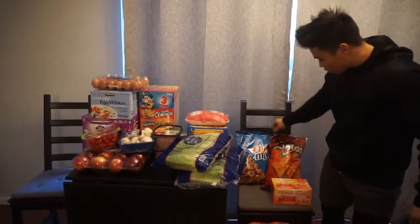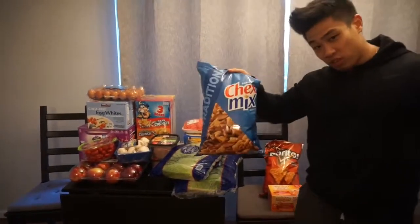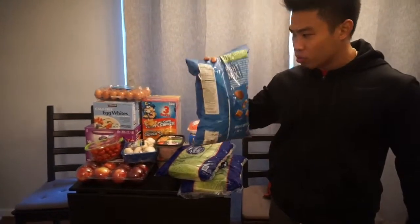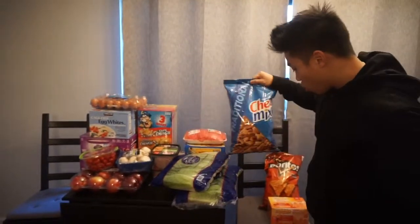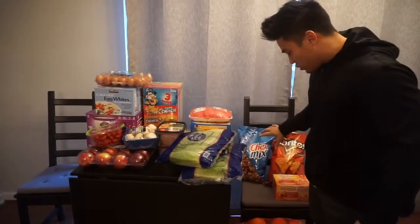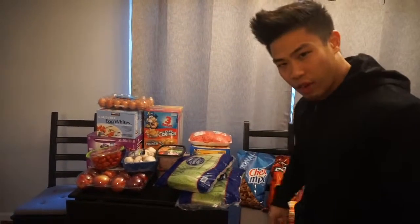Got a bag of Doritos. These are macro friendly. They're about 4 grams of fat and 22 grams of carbs per serving, so they're not bad at all. We actually use these chips as fillers. At the end of the day, if we have room for snacks, we try to just fill in our macros.